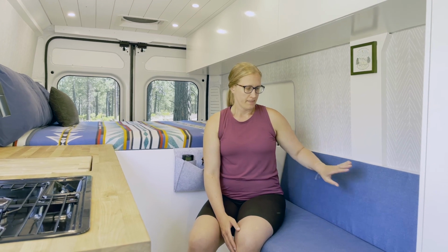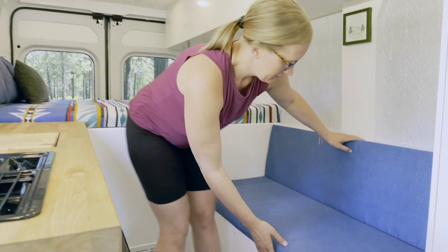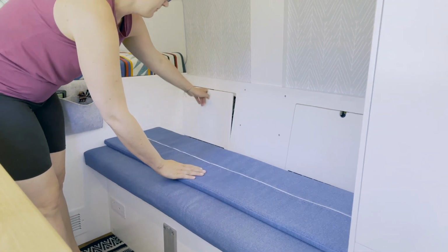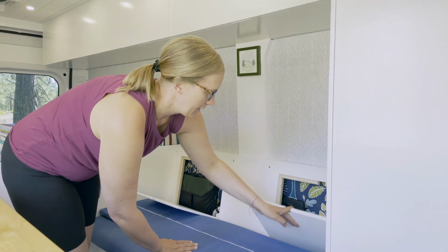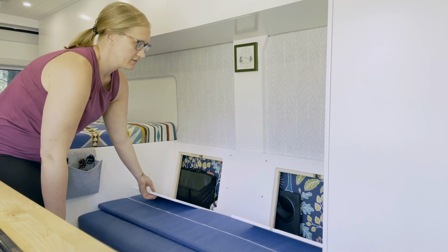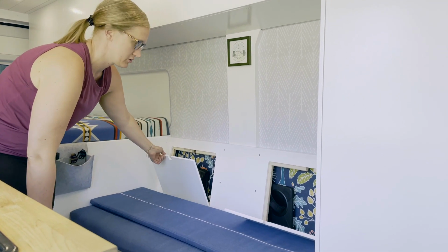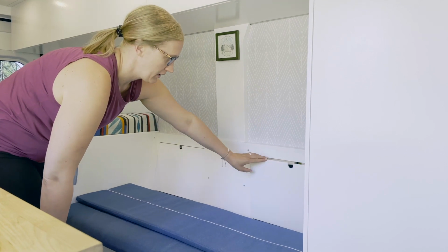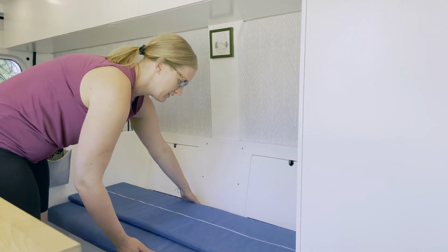So then our bench is also a great source of storage. Ben built these awesome special secret cubbies just to create that much more storage and use that space. So those have been great for storing books and other things.